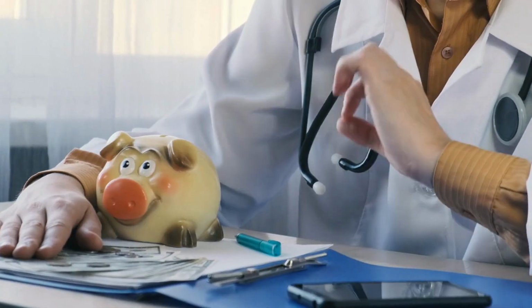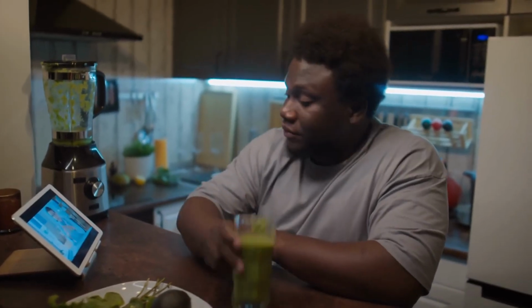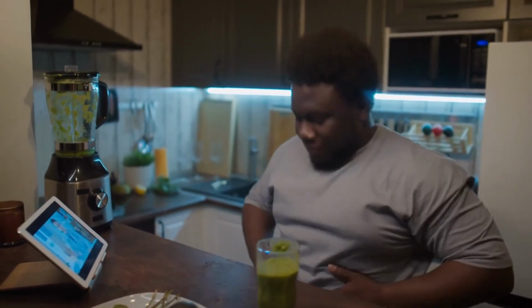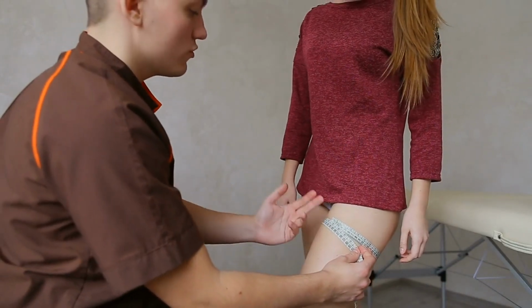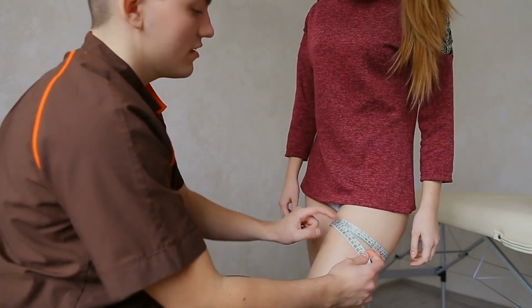Can I get Ozempic from a weight loss clinic? Yes, many weight loss clinics and specialized weight management centers offer Ozempic as part of their treatment programs. These clinics often have healthcare providers who are experienced in prescribing and monitoring Ozempic for weight loss purposes.